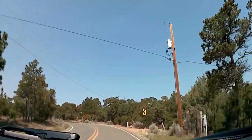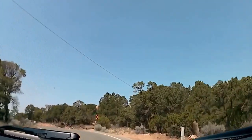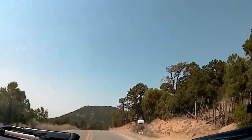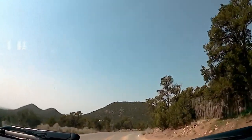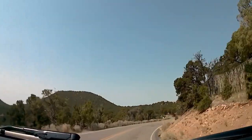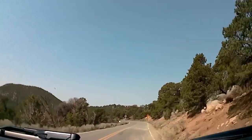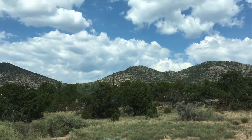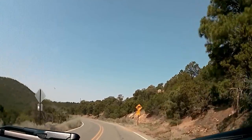In case you're wondering, for this particular drive, I decided to use the mountain route, which is the secondary route that was selected after the original route of the Santa Fe Trail was built. It gives you a wide variety of views, panoramic, color. It's just a fantastic route.